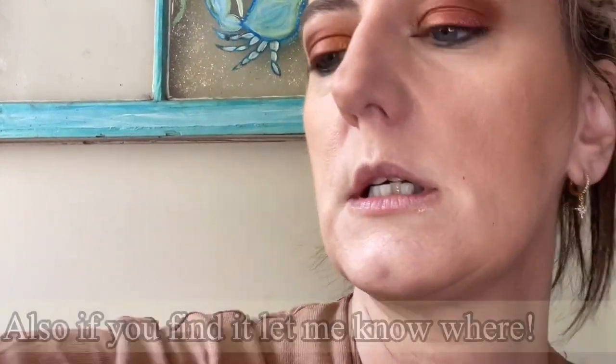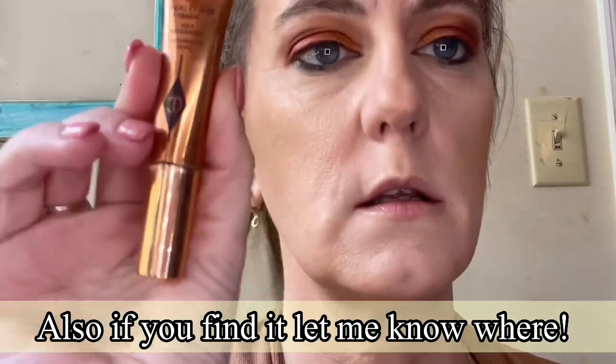I found one on there that's a darker shade, so I don't know if they're going to come back with more of these. But, guys, if you can get it, it's really good. Super good. What is this? Highlight? We can use that today. I'll probably use a powder over it as well. All right, let's finish the bottom.